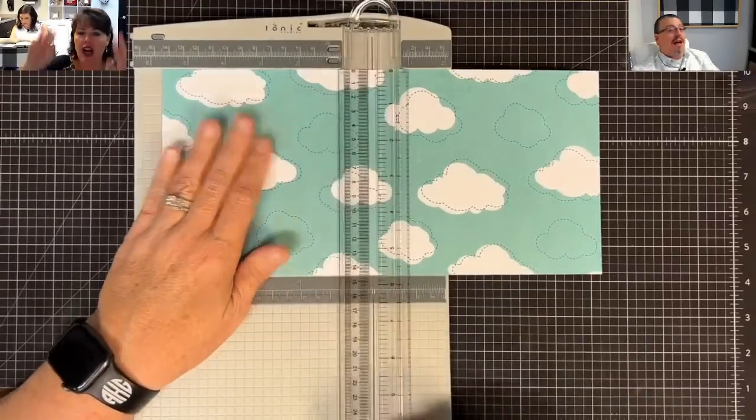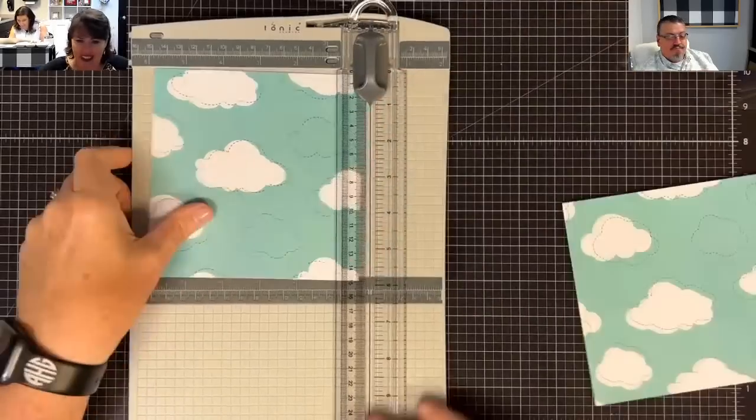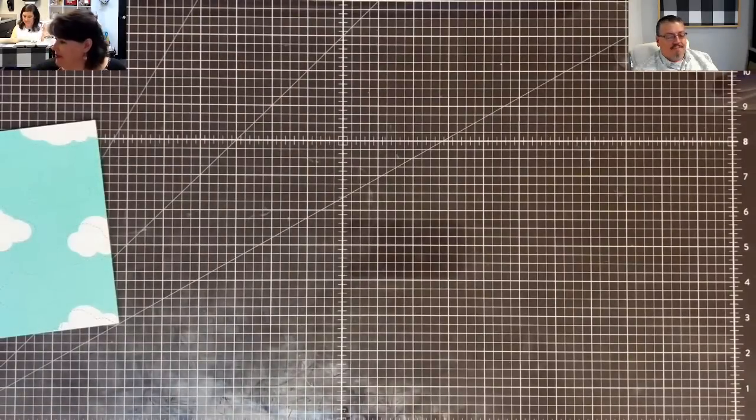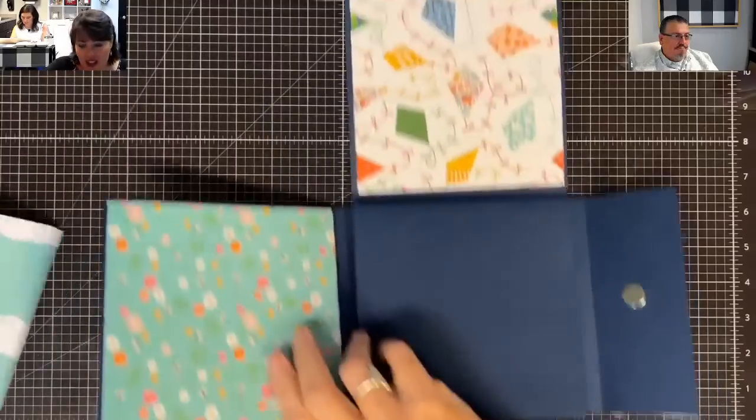Ready? Do you order fine metal tips as well? Yes. Yes, Jersey, that's what we were talking about earlier.